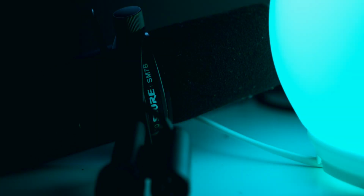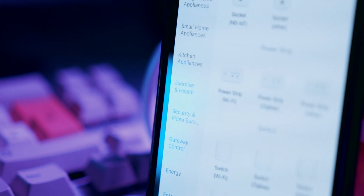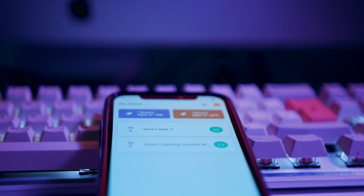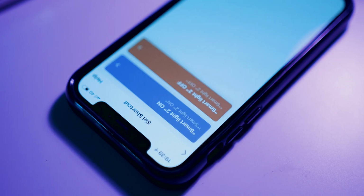I found that this app actually works better than most of the alternatives on the market with a wide range of compatibility, and while some things can be a little bit of a pain to set up, as I said before, once you're going, this app is nice and smooth and allows you to manage all of your devices in one easy to access location.